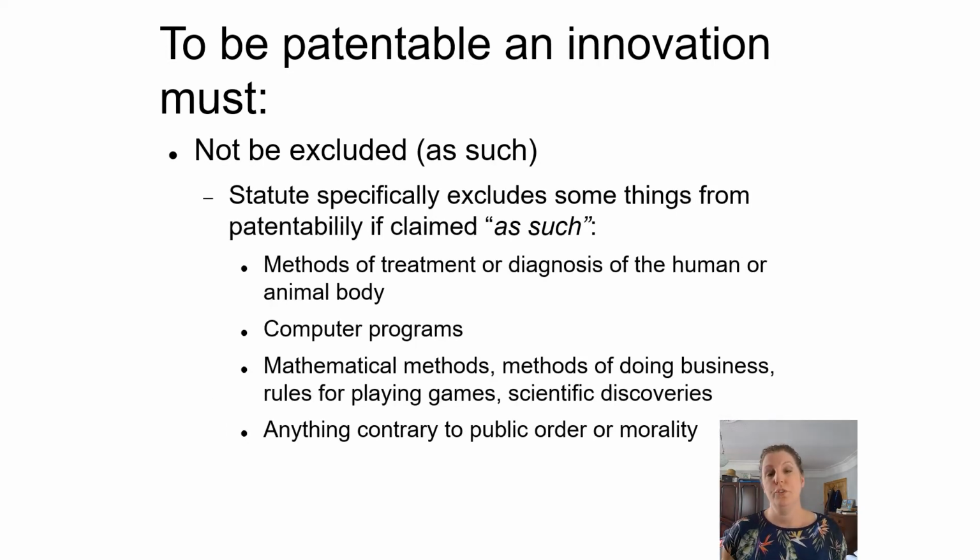Before I move on to things which specifically can't be patented, let me just apologise for the changing light. I'm in my own bedroom, desperately trying to find somewhere quiet in the house during lockdown. I've got my husband, my dad, my 2 kids and my dog here, so it's very, very hard. So the reason it's flashing black and white is because there's a big tree outside my window and it's being blown around, so apologies for that.